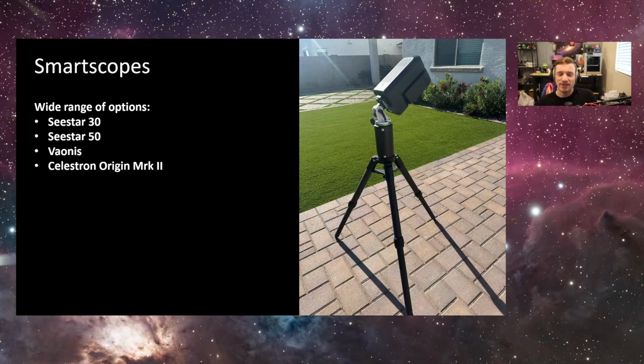And now they've unveiled the Origin Mark II, which has the new 678 sensor in there, which is supposed to be a little cleaner and have a little better resolution. So the Origin is very impressive for what it is. I like that you can put filters in it, but it's expensive in comparison. But you know, if you have someone who's brand new to astronomy, doesn't know what they're doing, C-Stars are pretty awesome.